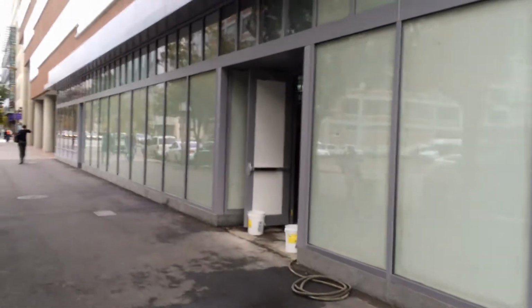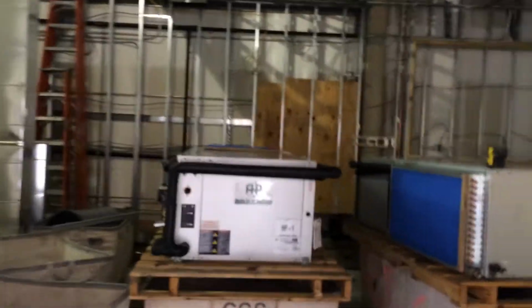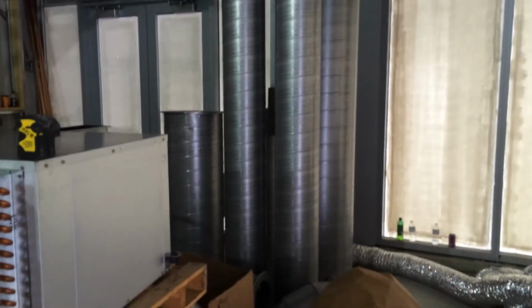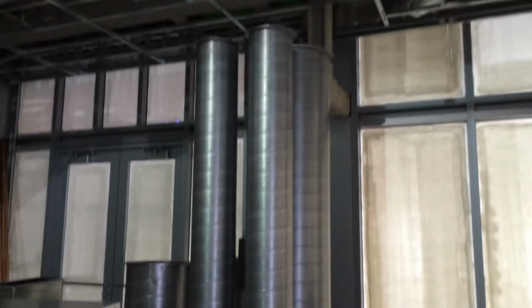We've got our week 3 tour here of the Clover and Kendall Square. It's our third week of construction. Get out of the rain. So you can see a bunch of our spiral ducts. I'll start pointing to some details. We're learning a little bit as we go.